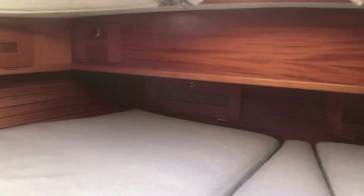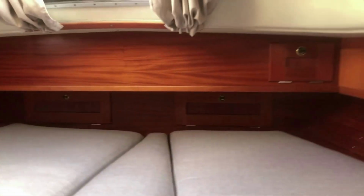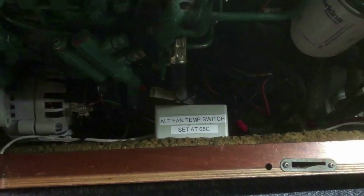The saloon features two long settees with a drop-leaf table in between, offering plenty of room to relax, dine, or entertain. There's a sense of separation between living, working, and sleeping spaces, which adds to the boat's livability. Natural wood tones throughout the interior give it a warm, classic feel. For couples looking to sail far and live well while doing it, the Hallberg-Rassy 36 offers a trustworthy, beautifully arranged living space.